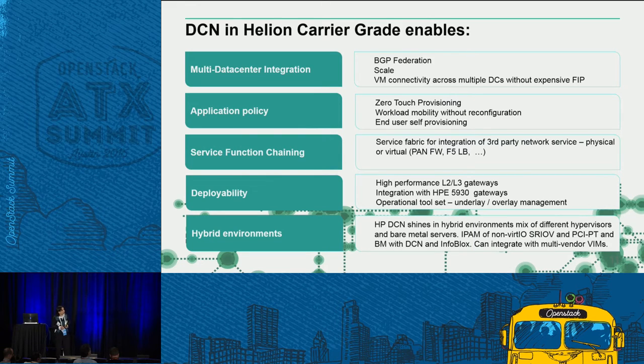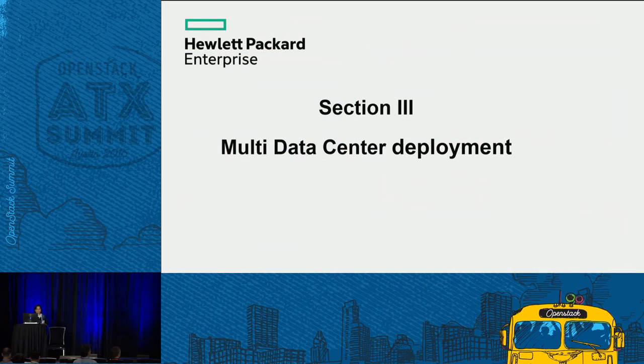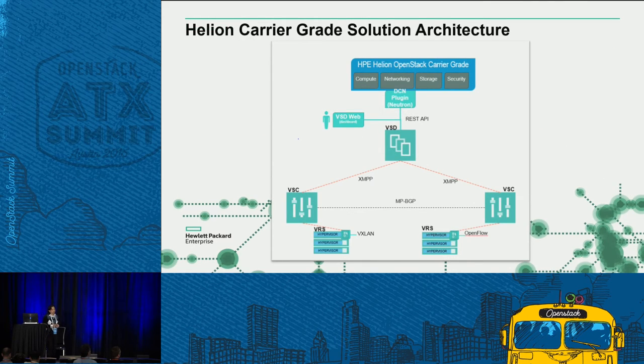The other use case was about the IPAM. For IPAM, we used third-party software from Infoblox and were able to use the IPAM not only for just VirtIO, but also for non-VirtIO connectivity such as SR-IOV and PCI pass-through. So let's look at the specific solution for this use case.